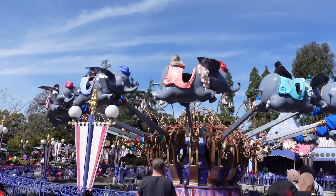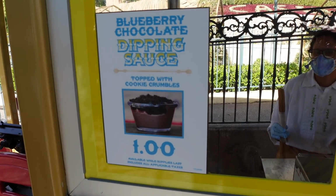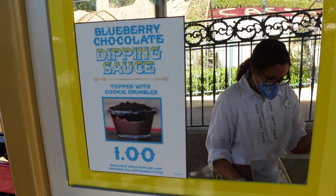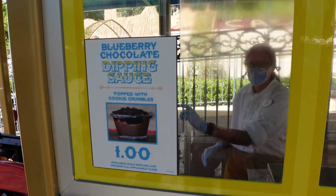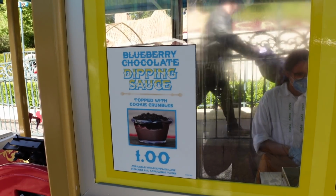All right, here it is, the Casey Jr. churro cart, the blueberry chocolate dipping sauce topped with cookie crumbles. So basically it's a regular churro and this is a dipping sauce situation. So it ends up being a little bit cheaper than the other ones, because the other ones are $5.75 plus $1. This is just a normal churro, so this is just 5 plus 1, $6.